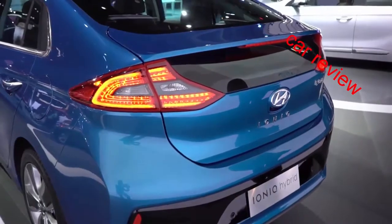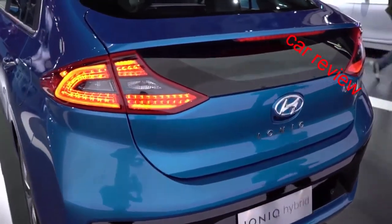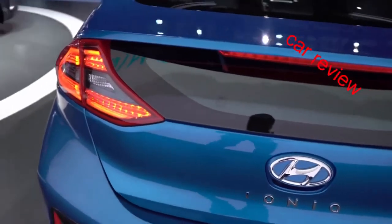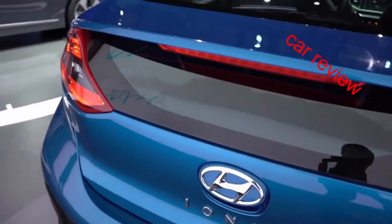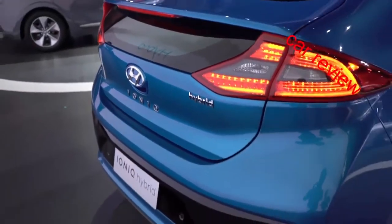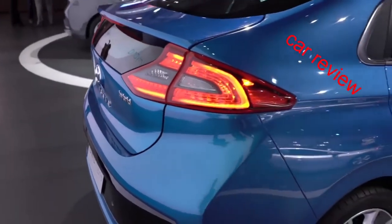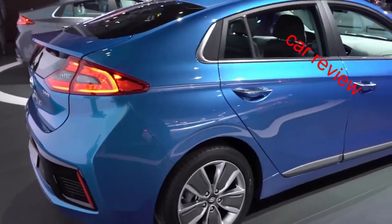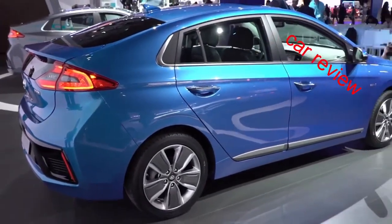The other notable thing about the Ioniq, from our point of view, is that it does not look at all like the new Prius. The latest Prius has a radical design, polarizing, love it or hate it. If you're looking for something that's going to blend in a little more, look more like a regular car, but still give you a sense of forward-thinking technology, the Hyundai Ioniq should hit the spot.